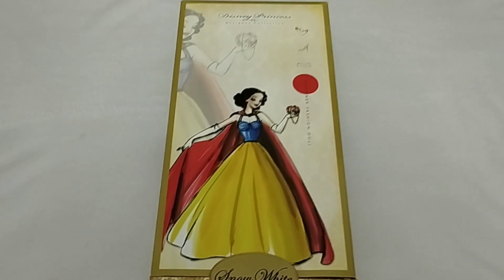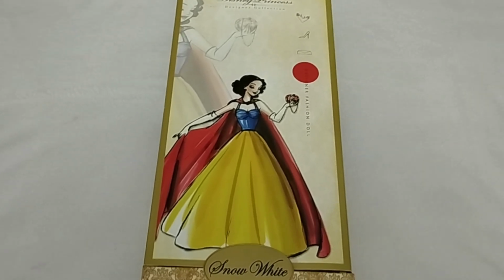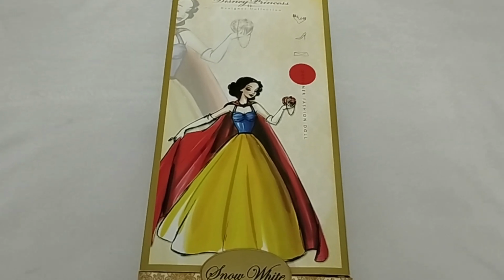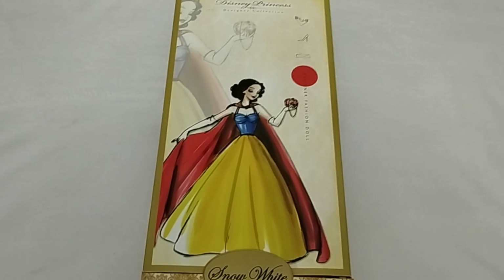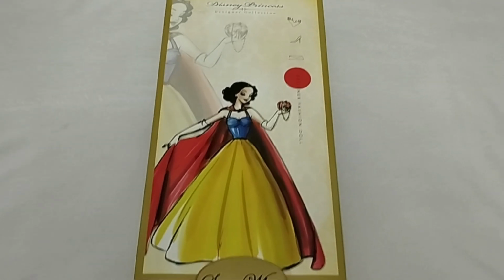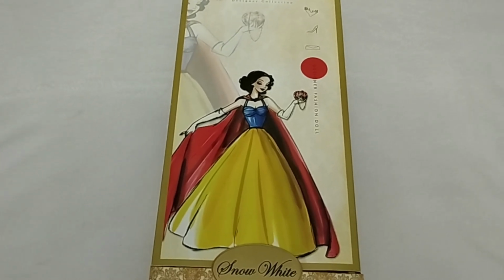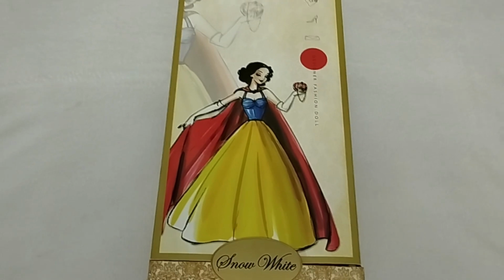So today we have a very special unboxing and detail review because we're just about to unbox the very first designer princess doll by the Disney store, or actually Shop Disney, right now, that was released back in 2011. So we're traveling back in time 13 years back, and this is a very magical moment.